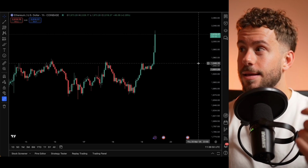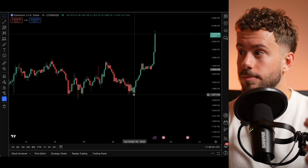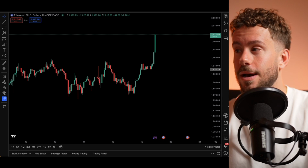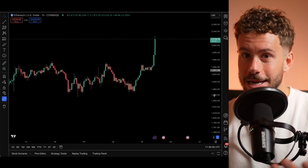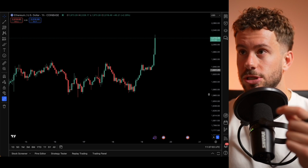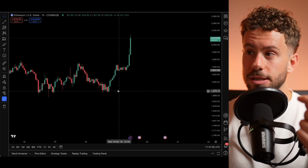Now, looking at Ethereum, today we have pumped from 1870 all the way up to above $2,000. So what is happening here? Is it finally time for Ethereum to pump much higher, or is this just going to be a lower high? This is, of course, on the 1 hour time frame.